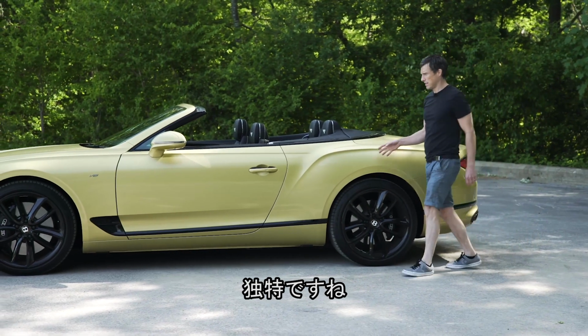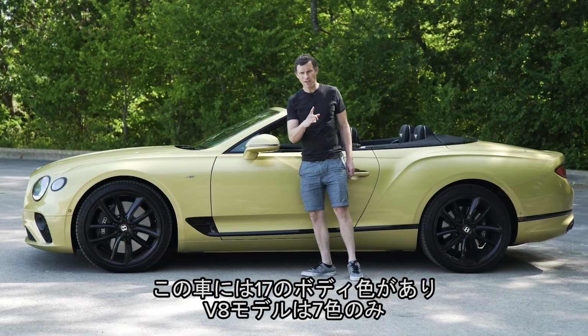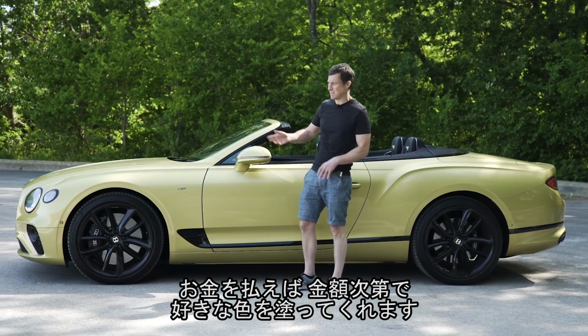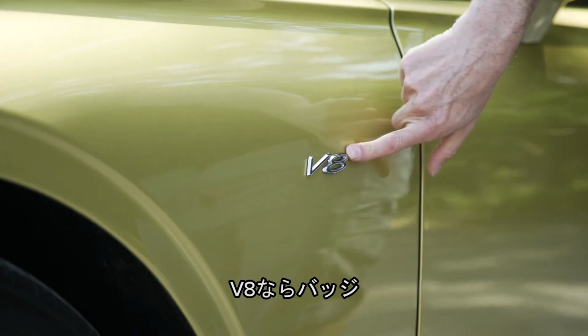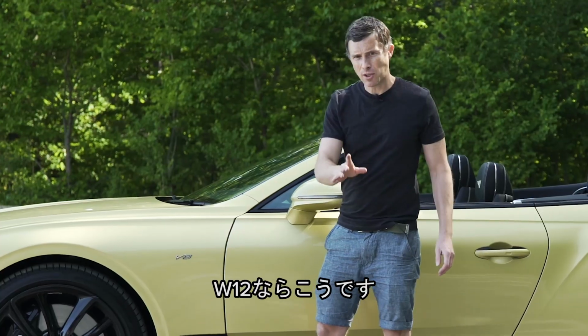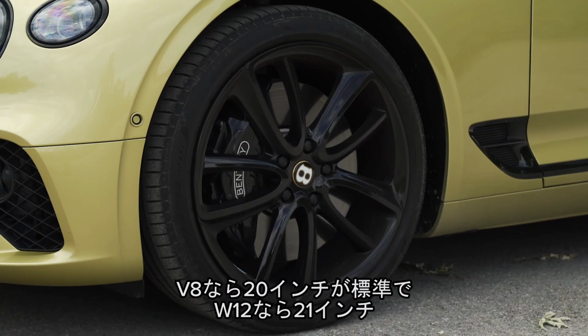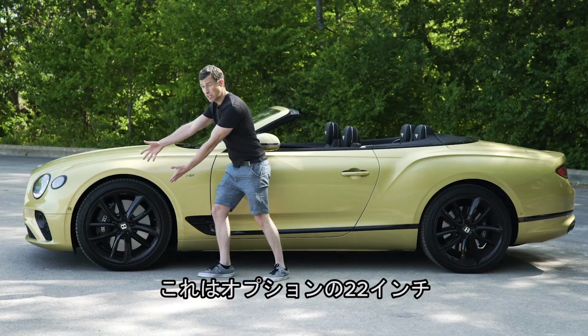Really, really distinctive. Now you can get the car with 17 different standard colours, though there's only 7 available for the V8, though like I say, they're standard colours. It's Bentley. If you want them to paint it whatever colour you want, they'll do it for you as long as you give them the right amount of money. Being the V8, you get the badge there saying V8. If you have the W12, it actually has a 12 in that vent. As standard, you get 20-inch alloy wheels on the V8, 21s on the W12, though these are the upgraded 22s.